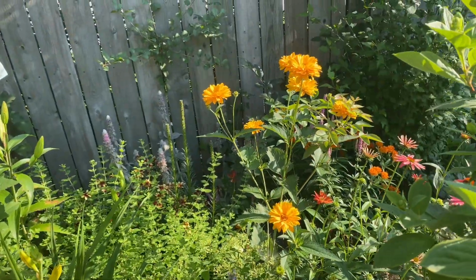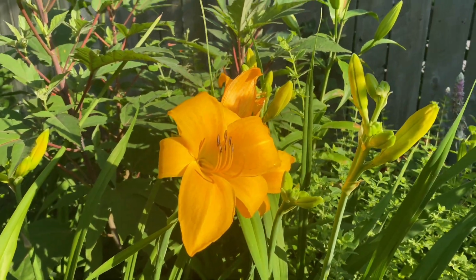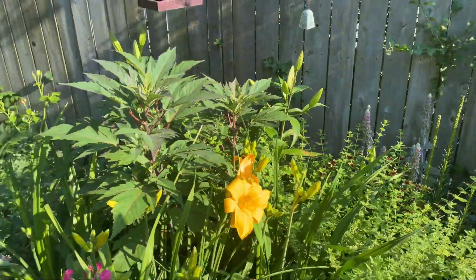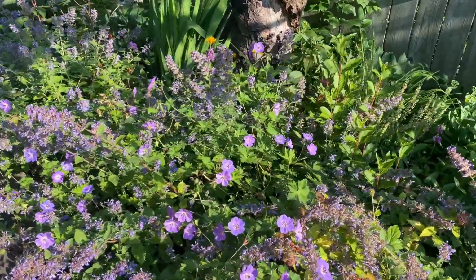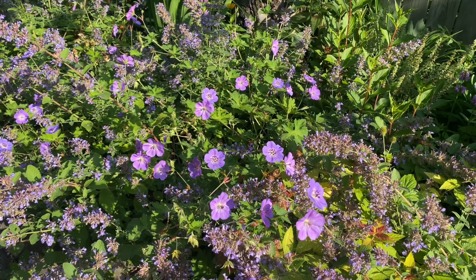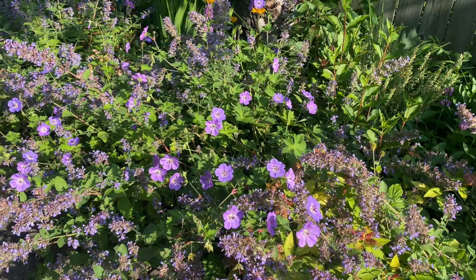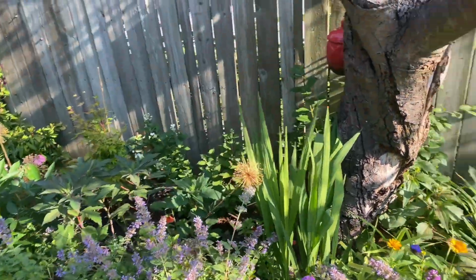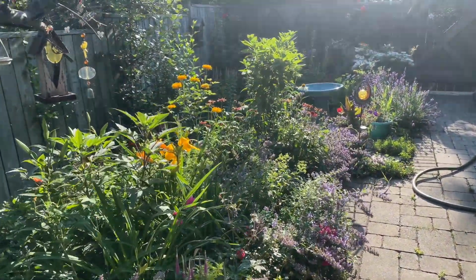Some fall sunflowers are blooming. Beautiful lily. This is, I think, Chicago daylily. It's beautiful. It's gorgeous. I love the color on it. Lots of blooms on the geranium Roseanne as well. I love how it's intermingling with this catmint. This is Whisper Blue Catmint. It's just so beautiful together. It's looking gorgeous. So that's really what's blooming in here, is this beautiful swath of summer color.